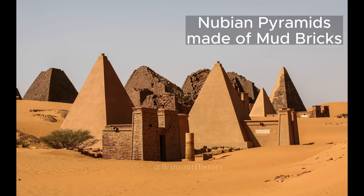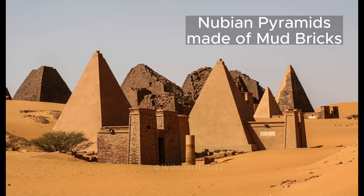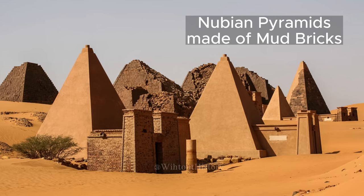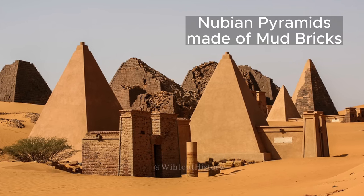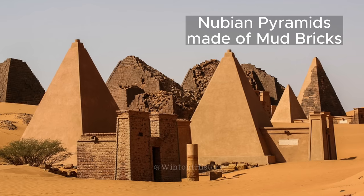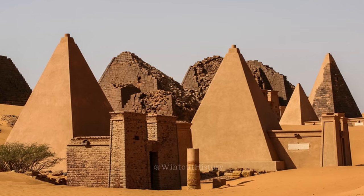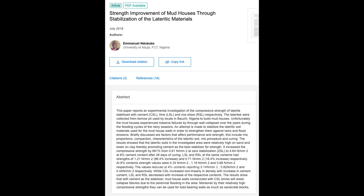Today, we will see how this building technique can still be found all over Africa, and how building using mud bricks gave Africans' dwellings the following properties: natural thermal insulant, economical, environmentally friendly, fire-resistant, durability, and aesthetics. We will also cover the science behind each of these attributes.